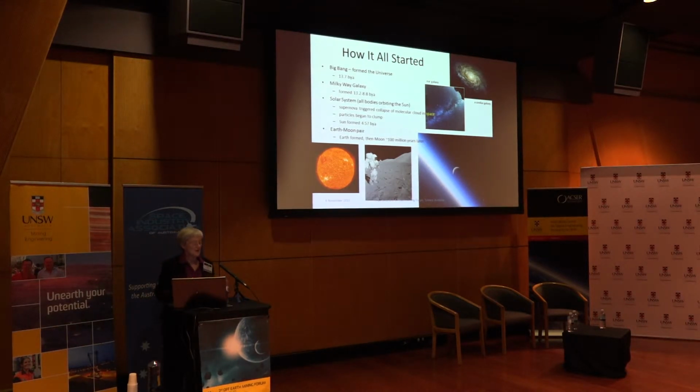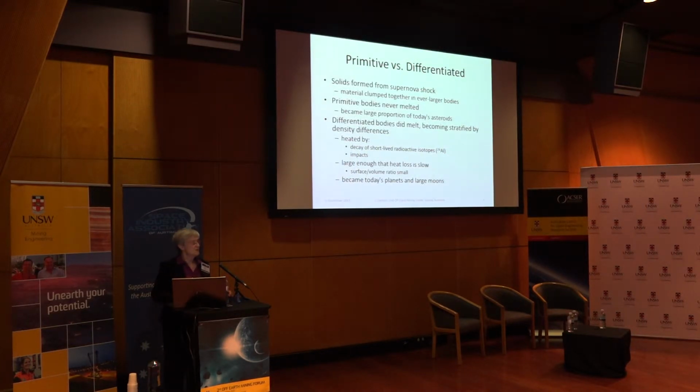So I wanted to go back and point out something that many of my introductory geology students don't always like to have to learn, is that if you're going to mine something, you have to know something about the material you're mining, and that's rock. In the solar system, and probably more widely even than that, things that aren't stars are solids. And there are 2 very general categories, the primitive bodies and the differentiated bodies. Now, after the supernova shock that went through this cloud of material pre-solar system, it basically started the material clumping together into ever larger bodies. Some of them never got large enough to melt, and those are primitive bodies, and they form a significant proportion of today's asteroids, or at least pieces of today's asteroids.